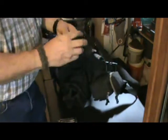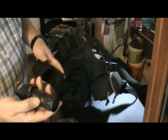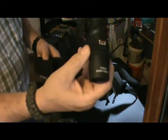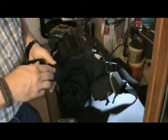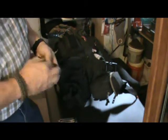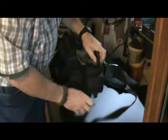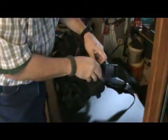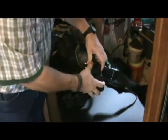And I have a monocular, 10x25. I think I got this off of Amazon. Just get that stuff back in there for right now.